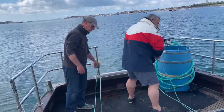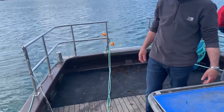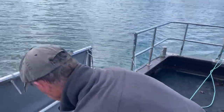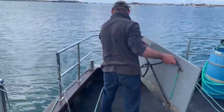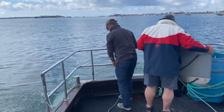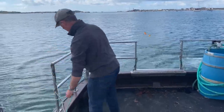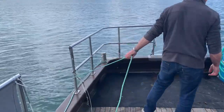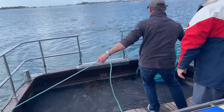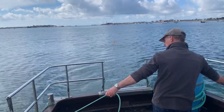So they're just sorting the net out so it goes out quite nicely. There's no tangles. As you can see, the ropes are starting to go out now and they're splaying out. The otter boards are going to be positioned ready to go. And the otter boards splay the net out so it doesn't bunch up. There they go, the boards are in. The ropes are just still going out. Making sure that the net goes out and no tangles.